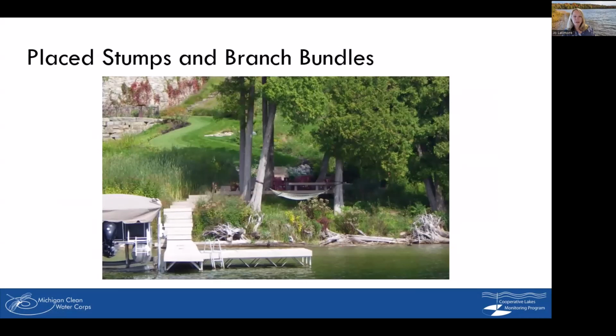Other types of bioengineering are like this example we saw before, where we have stumps and branch bundles placed on purpose, natural biodegradable materials placed on purpose to stop erosion. I would include this in my bioengineering assessment.